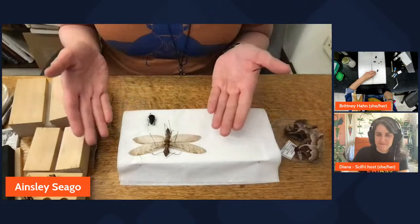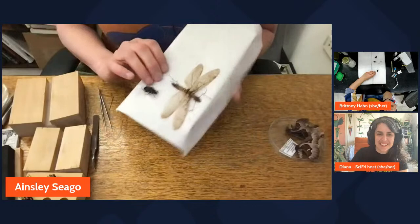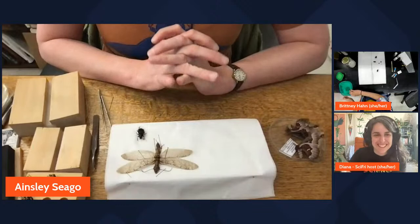If there's people in the chat who haven't heard of a Dobson fly, I can say, this is a Dobson fly. This is a female Dobson fly. Their larvae are called hellgrammites and are one of the most horrifying things that you can find in freshwater habitats in North America. And I love them. No relation to Cold Benders, though.